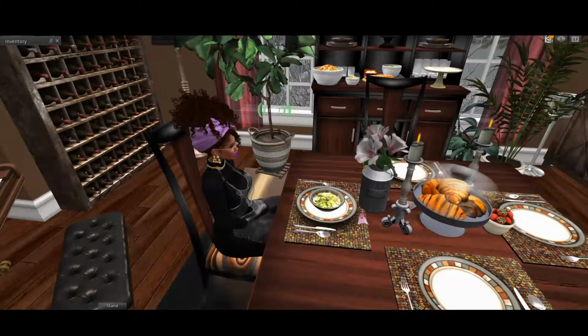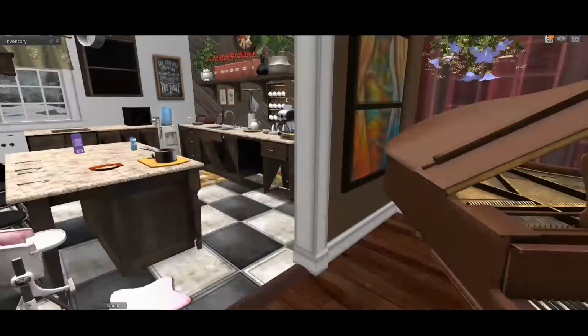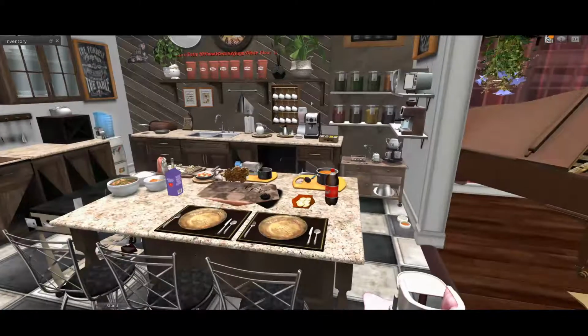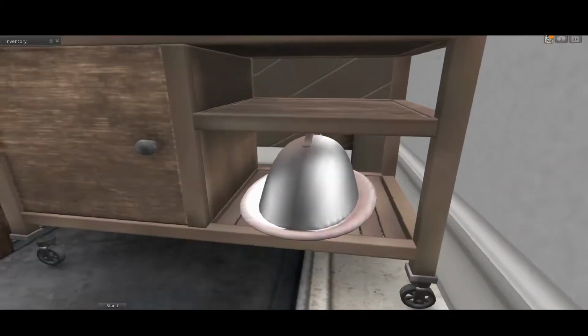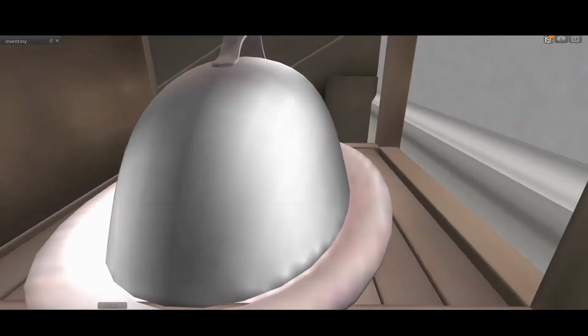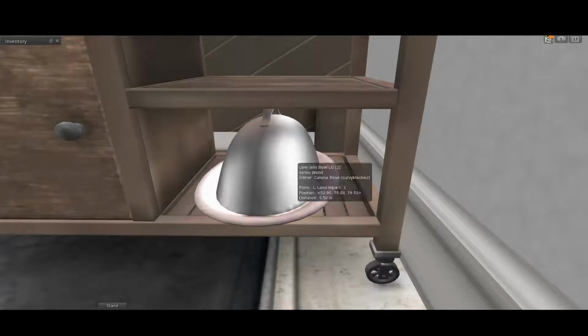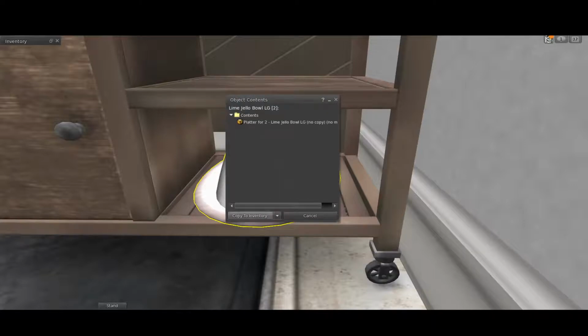Now, one last assumption, very short. There are some times when you will get your food in a carafe on a serving platter such as this one. It'll come in a bag or a box or something like that. You'll rez it out, and this will be what you get. As you can see, it has some hover on it. So you would just click it, copy it to inventory, and follow all of the same steps.